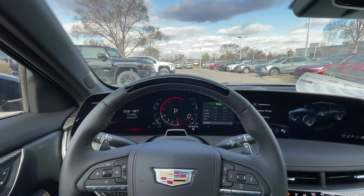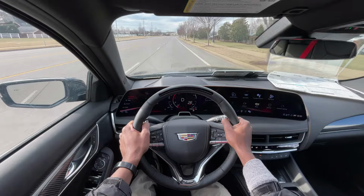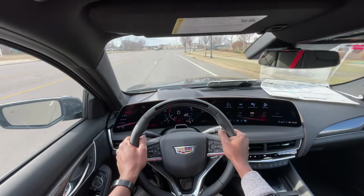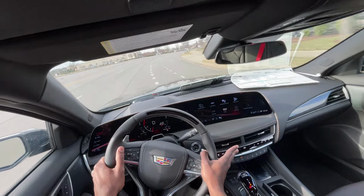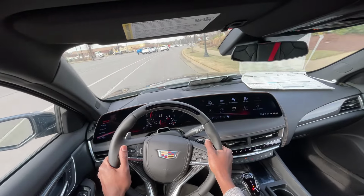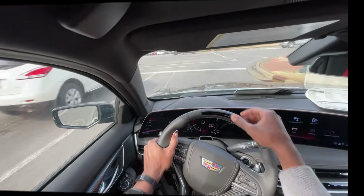But next, let's go ahead and take this 2025 Cadillac CT5-V out on the road for a test drive. So starting the test drive in the CT5-V here. In sport mode, love the sound you get from the exhaust, the engine. Love the overall driving feel, from how the transmission shifts to how the engine is actually reacting to the throttle response. Very nice drive mode here.